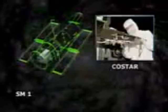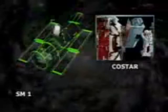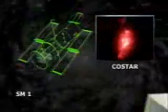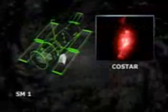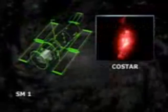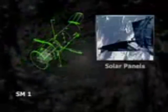We also installed 4 new gyros and new electronics for 2 of the other gyros. And we also installed improved solar arrays courtesy of our European Space Agency partner. Those were some of the highlights of what we accomplished on servicing mission 1.